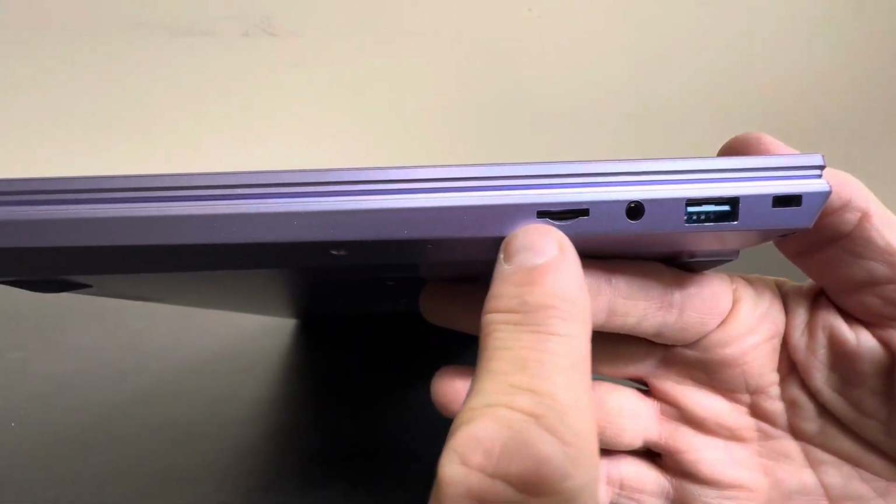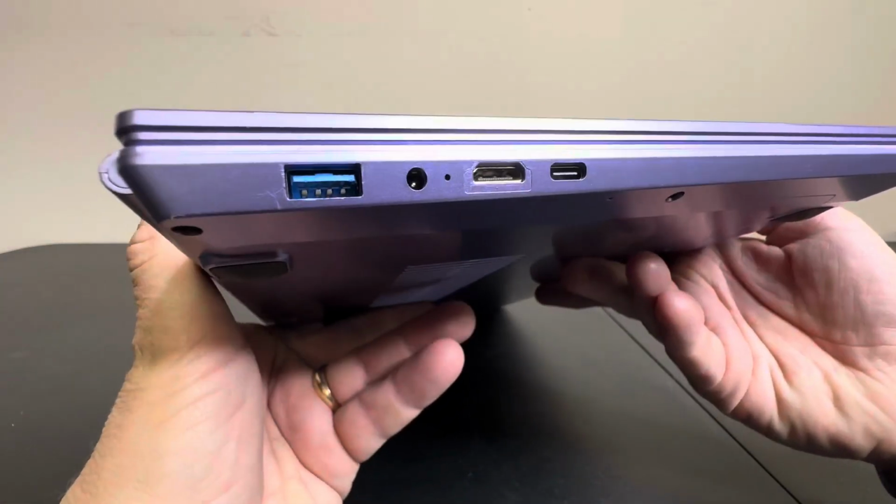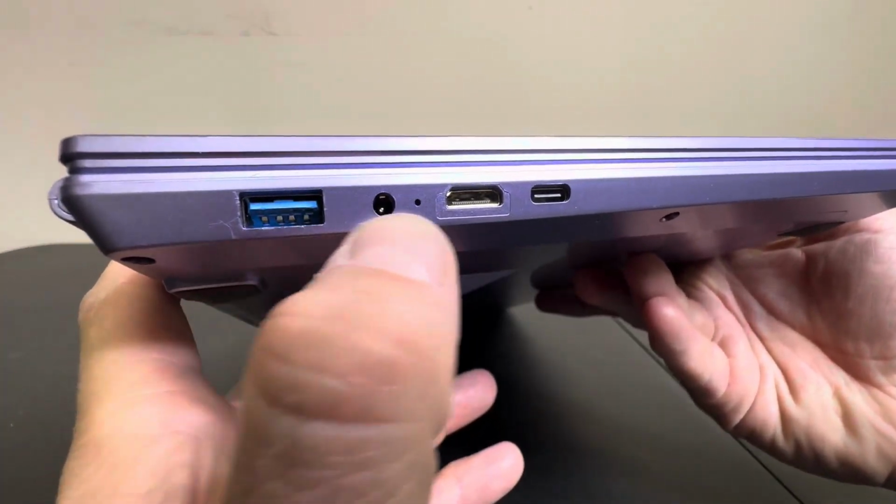USB, micro card on the side, headphone jack, and on this side you have an HDMI out, USB, and a USB-C. So everything you're gonna need.